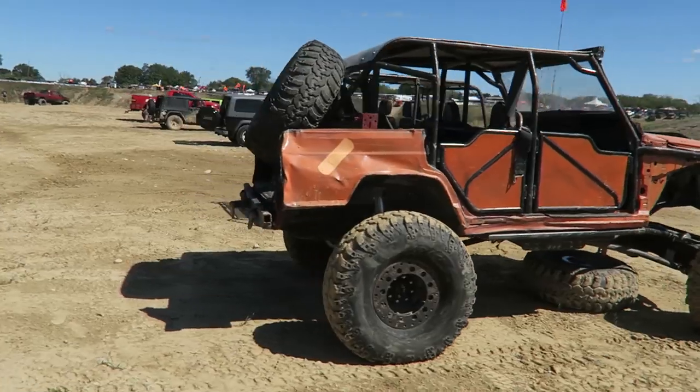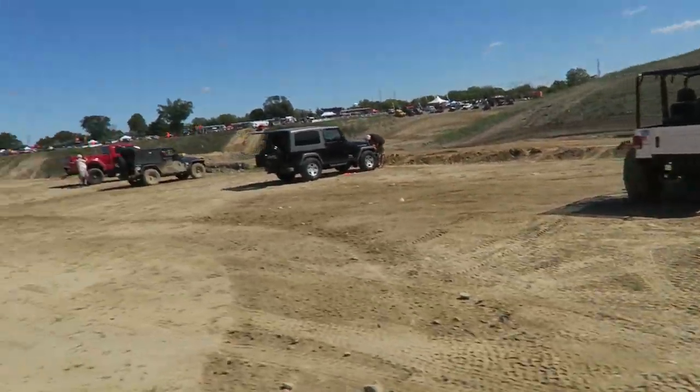Oh, what the hell? This is not it. I didn't know you were coming. Jeez, Aaron Cordell. We're doing the VIP lead follow with Aaron here, the fastest race car driver I've been in a vehicle with before. We've got a bunch of Jeeps behind us. He's missing a wheel. That is battle wounds.